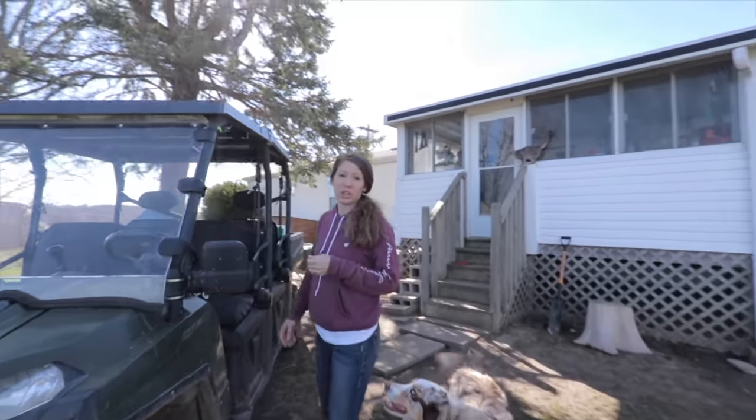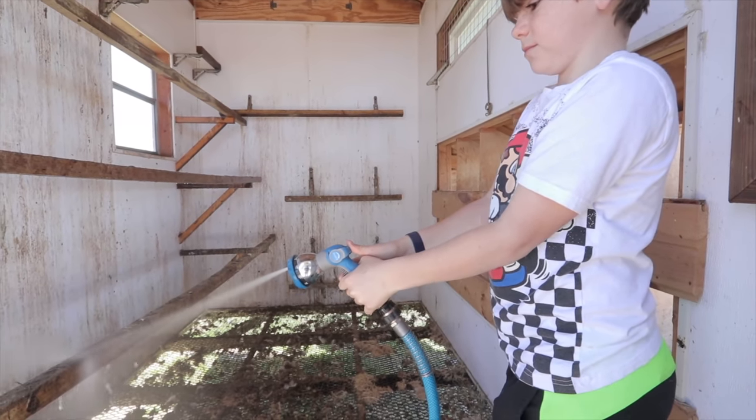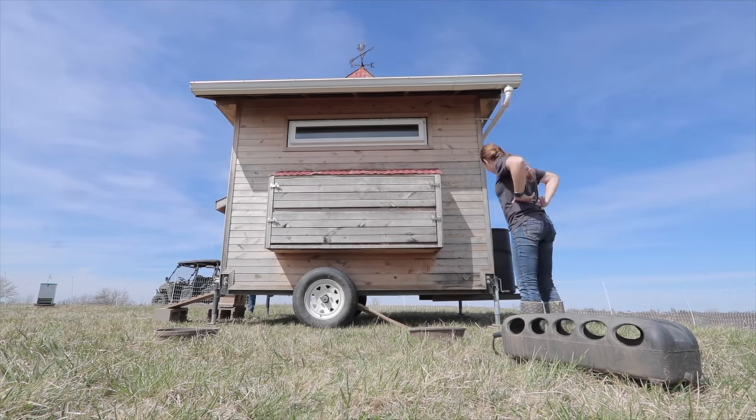All right, it is an amazing day. Morning. After quite a few cold days, it is the perfect day for spring cleaning of our chicken coop. Show you some of the features of our chicken coop, why we made it the way we did. Maybe that will give you some ideas if you're looking to make or buy a coop.